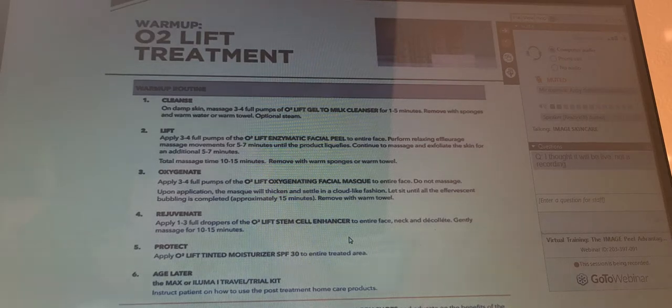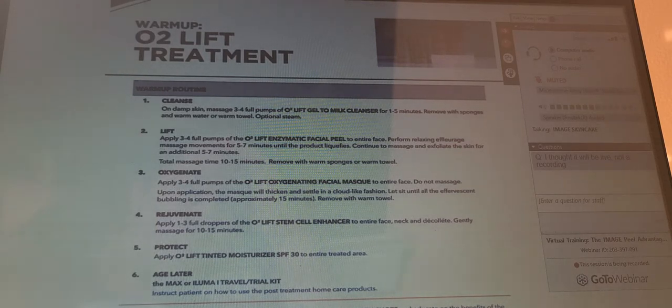Okay, so you remove the enzyme peel with a warm towel, and then this is the trick. The oxygenating mask you want to actually pump into a medicine cup. You're going to see it comes out in a gel-like consistency, and you want to apply it to the skin while it's still in its gel form and allow it to start to bubble.